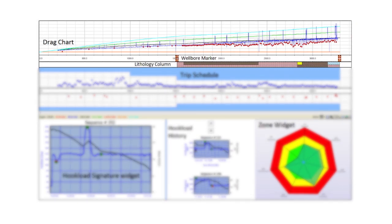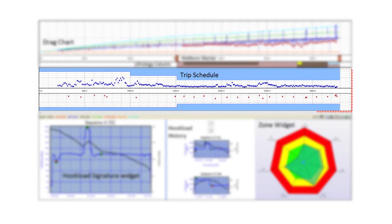Now, at the top of the screen, you'll see what is called the drag chart. This comprises a number of curves, some that are generated during planning by the engineer, and the real-time data, which is generated by the BP Well Advisor. So by looking at deviations between the planned lines and the real-time data, this can help understand if there's the onset of a problem. Below that is what we call the trip schedule, and this basically captures the speed of the operation against prescribed limits.